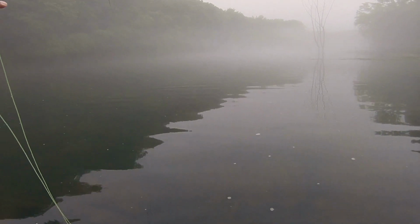There's still fish jumping all over the place. I don't know if you can see that on camera or not, but we'll keep trying to get some hookups here. That's a nice fish that just jumped right there in front of me. Got a hookup on that little sow bug I was just telling you about. Didn't take very long.